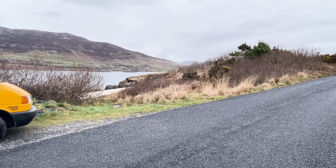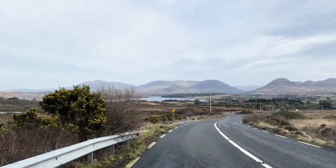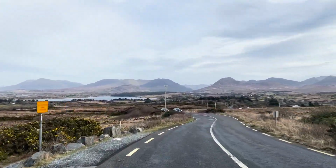We hit the road early to explore Connemara National Park, aiming to find a beautiful spot to have lunch to fuel us up for our hike later on.